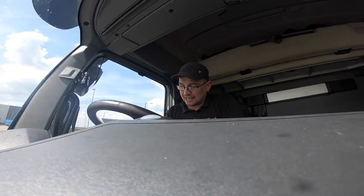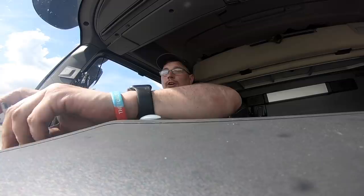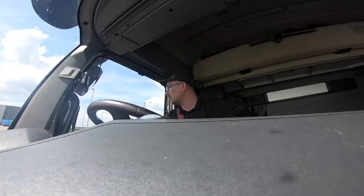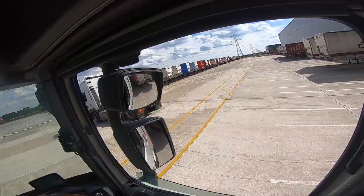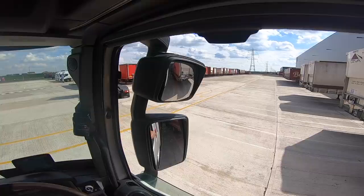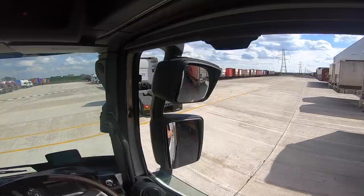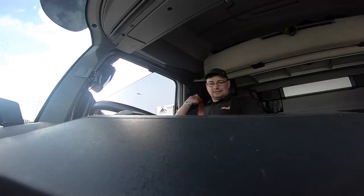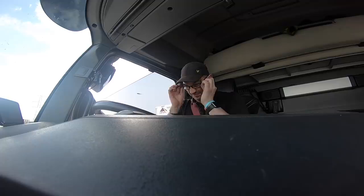I won't get loaded on this until about 4 o'clock. So it's only over there. Might as well go over there and see if they load me before. You never know, they might start picking it sooner. Liverpool. Is there anywhere to park up? I'll figure somewhere en route. Let's go.